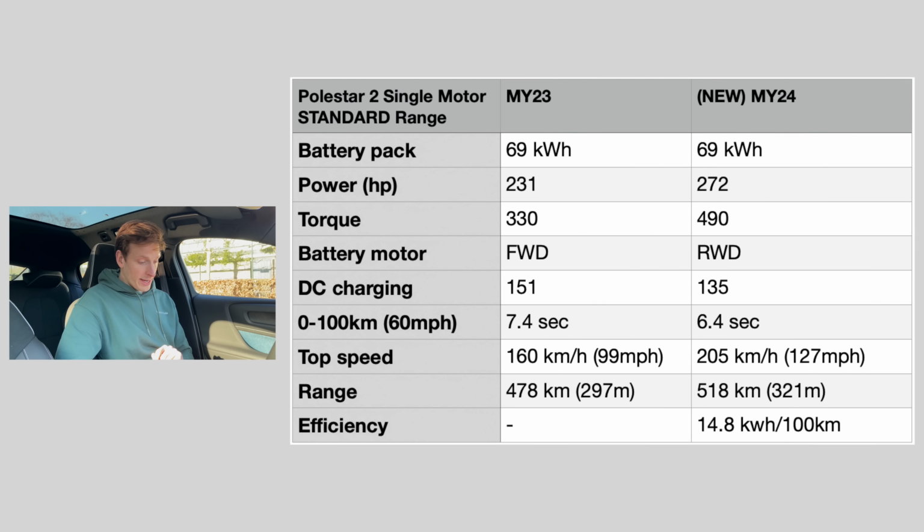Anyway, top speed, also pretty interesting. Changes from 160 kilometers an hour, 99 miles an hour to 205 kilometers an hour, 127 miles an hour. So that's quite a lot. Now what I have heard from Volvo as well is that they changed the battery motor from the front to the rear, also to improve safety. So I'm kind of assuming that they also consider this now a bit more safe. Hence they allow a higher top speed. So that's quite the difference. 205 kilometers an hour. Yeah, that's kind of Polestar-ish kind of speed, I would say.